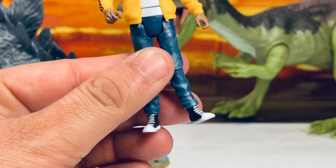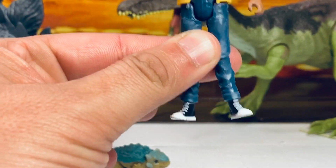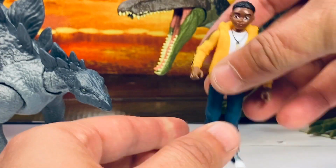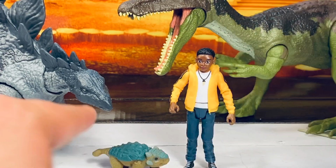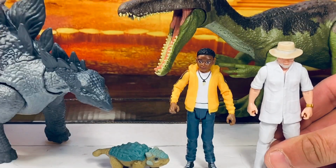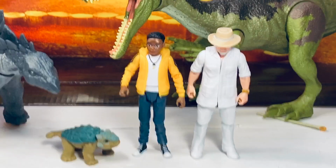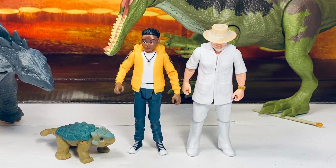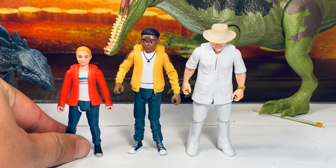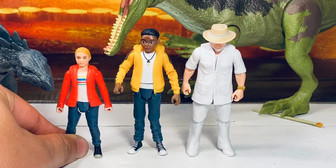Now this figure is kind of a pain in the butt to stand. You can see right here, the feet are not flush with the ground. I guess there was some warping issue from being put in the package, and so he is kind of a pain to stand, but of course I get him on the first try, and here he is with one of the other human figures from the Jurassic World line. Here he is with John Hammond. You can see John is just a little bit taller. Let me just move Bumpy off to the side, and here it is with the only other child character we have in the Jurassic World line, Maisie.